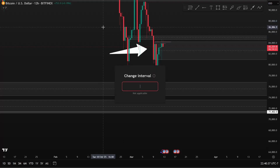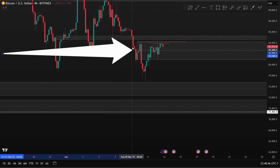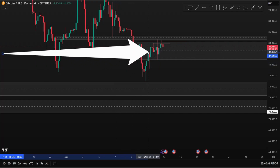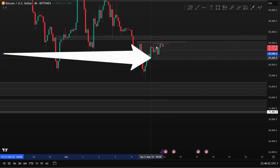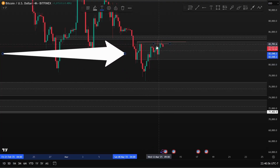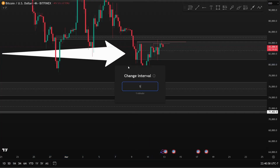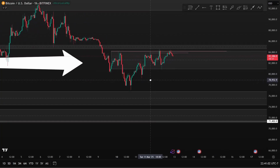Well, we'll go 4 hour, just so you can break it down a little, one more stage. So you can see how price in the 12-hour, it's come down, it's come back up. Got these two sweeps here. So now after I saw these and price closed in here, I went down to the 1 hour and took a look at that.